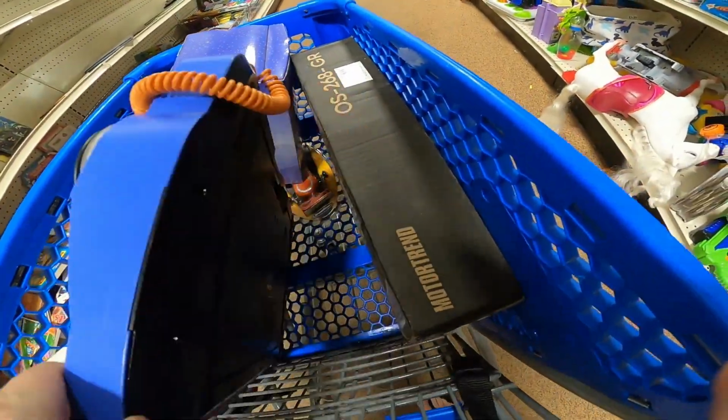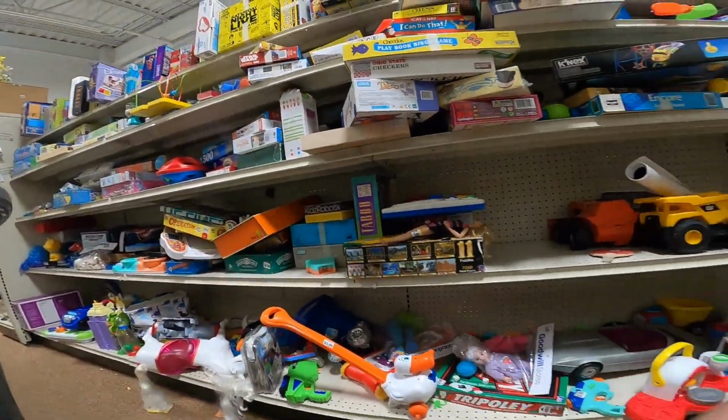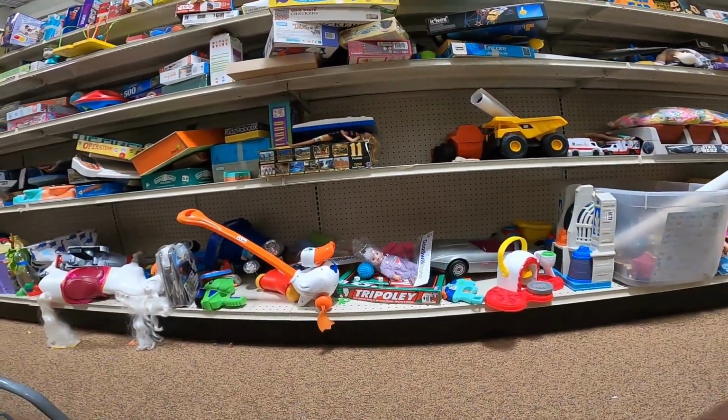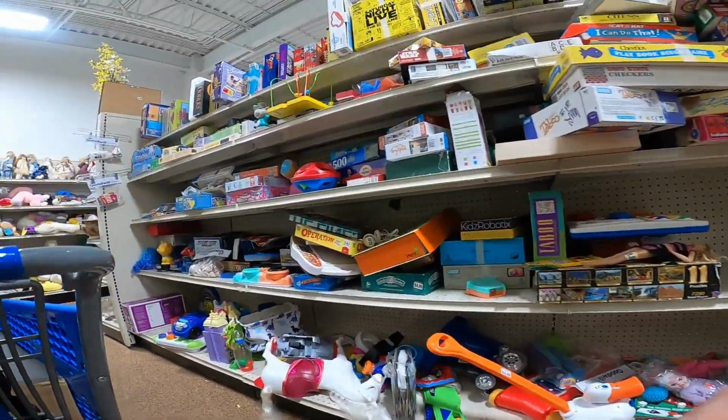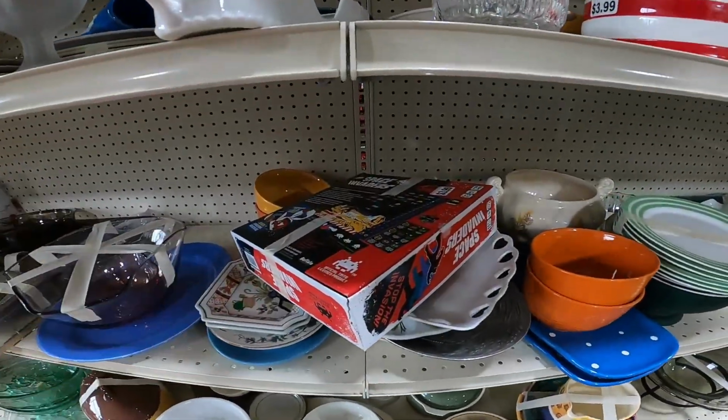But I come back over the toys, and here's an actual American Girl doll I found digging. This keyboard, there's some money to be made on that. I end up finding a little Brain Warp game as well. I like to do my second pass-throughs. You just never know what you're going to miss.